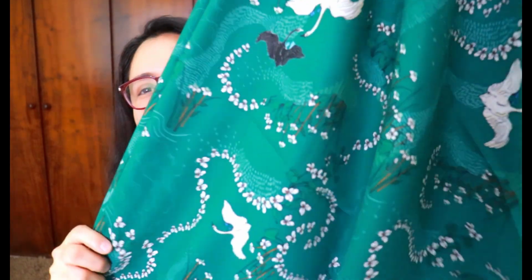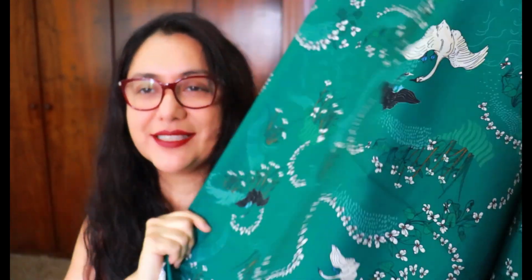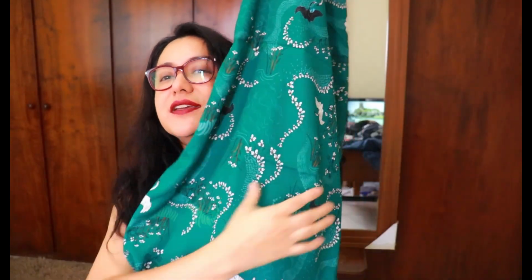I love this green. I think it's good for my skin, anything vibrant like this. And it's got some birds. The birds are non-directional, which I'm grateful for, because then I can just cut them whichever way. And it's a beautiful, beautiful, fresh, drapey fabric, and I love it.